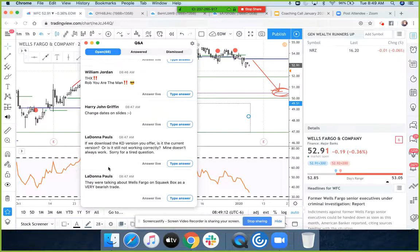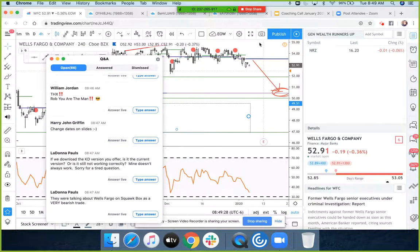Now, does this make this trade right? No. But are the fundamentals and the technicals lining up pretty nicely? Yes. Will I hold this through earnings? Yes. But, you know, we got until March for this to be okay. But if it goes above the highs, I'm closing it out. Period. End of story. The end.